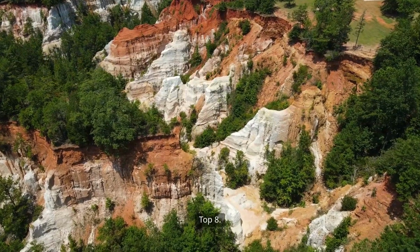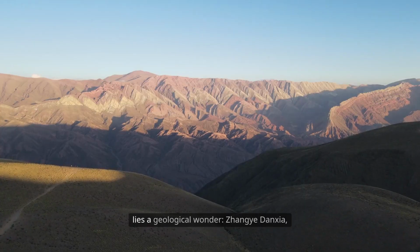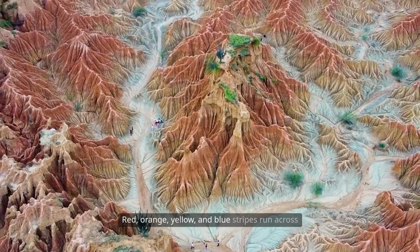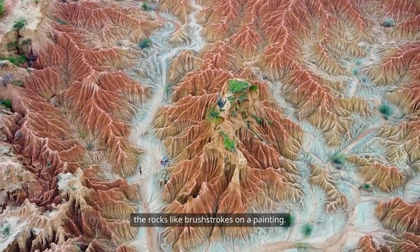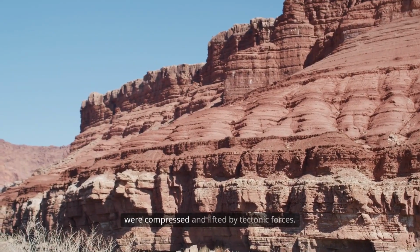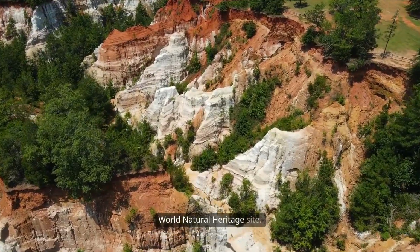Top 8. Zhangye Danxia, China, the Rainbow Mountains. In Gansu Province, northwest China, lies a geological wonder, Zhangye Danxia, a range of rainbow-colored mountains. Red, orange, yellow, and blue stripes run across the rocks like brushstrokes on a painting. This phenomenon took over 24 million years to form, as layers of sandstone and minerals were compressed and lifted by tectonic forces. In 2010, UNESCO named it a World Natural Heritage Site.